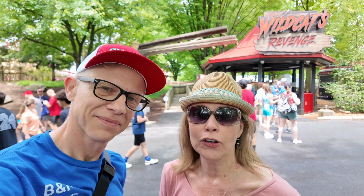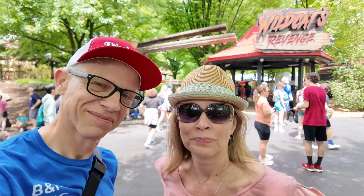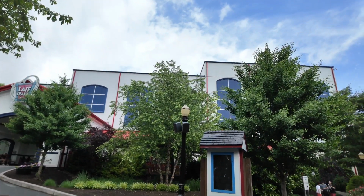I can't say enough good things about this ride. Even if this was the only good ride today, it was totally worth it. Two thumbs up. And now we're heading up to Laff Trakk, the indoor coaster. See how it is.